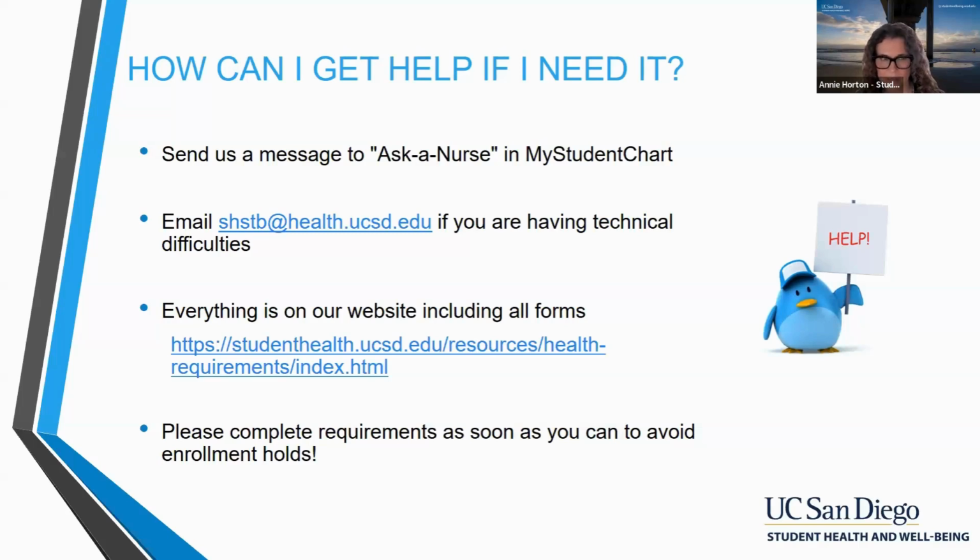Please don't send any health information on the email because it is not a secure or safe way to send health related information, and everything else you can find on our website, and please just make a start and get going as soon as you can.